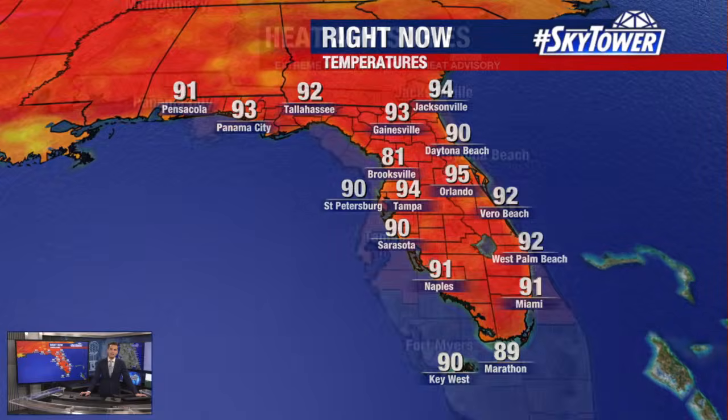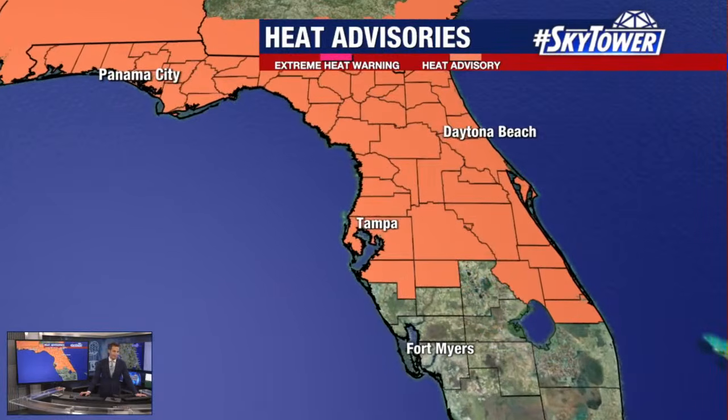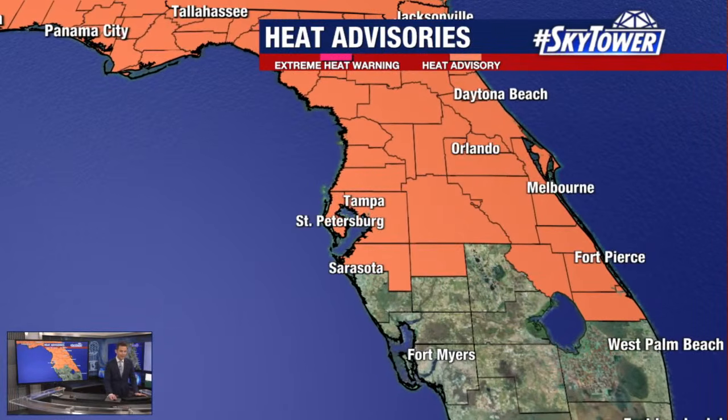Other spots seeing the heat inland. How about Orlando at 95 degrees as well? Upper 80s down south, 91 in Pensacola, and 93 in Panama City. The heat advisories, I just wanted to get back to this map to show you that they do extend all the way up through Panama City and Tallahassee. These advisories, again, expiring at 7 p.m.